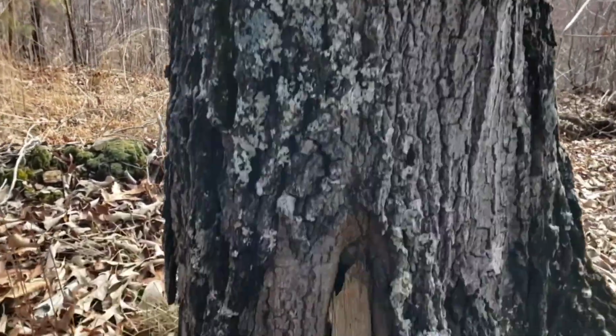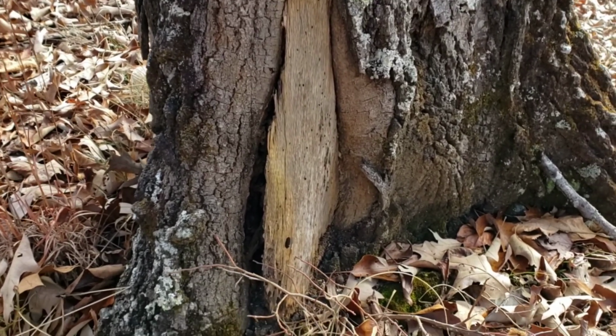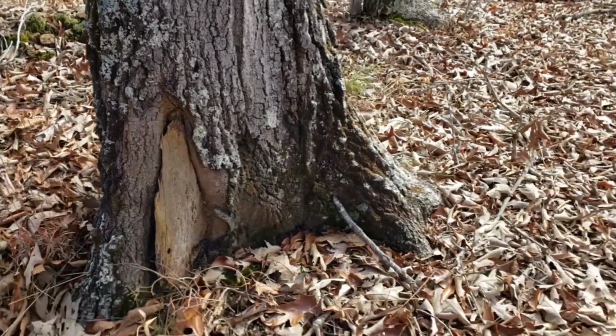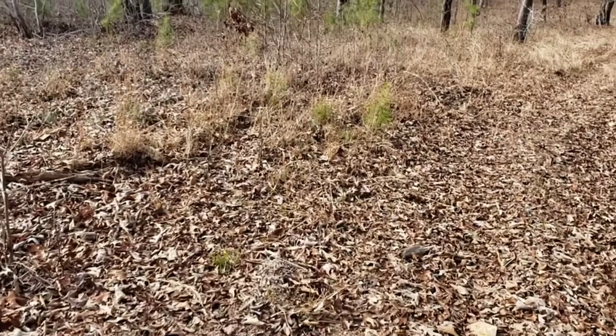There's the front door to the gnome house. He's got his door cracked open a little bit. See? Yeah. Don't open it. No. Look, it's even got a door handle. Yeah.